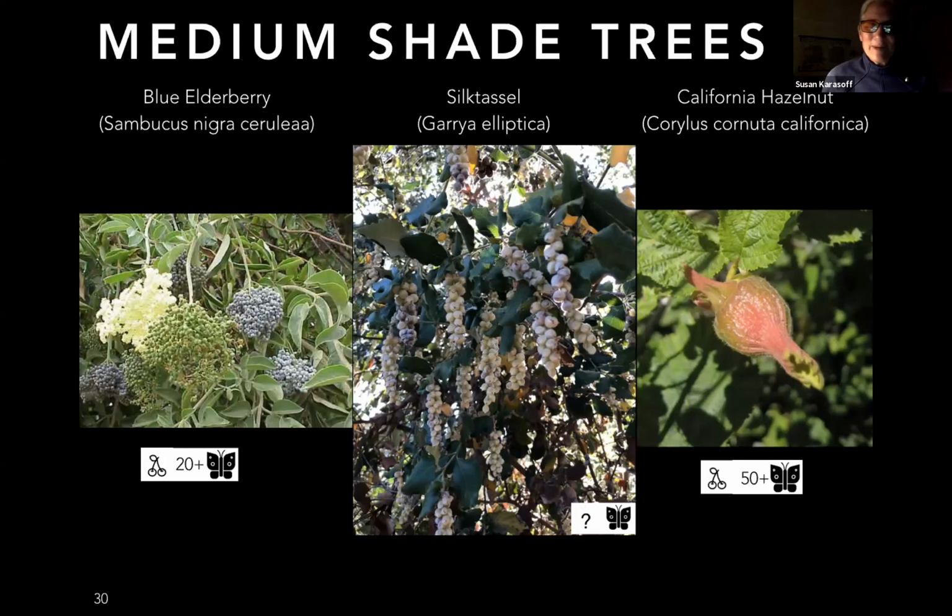Silk tassel, great plant, loves sand and wind, so it needs to be within about a mile of the coast. If it doesn't get sand and fog and wind, it's not too happy. Beautiful plant though, just gorgeous. It looks like a Christmas tree. It's kind of got that triangular shape. It's as if a Christmas tree got into a plate of Christmas cookies, just a little bit wider towards the bottom. You could prune it up, but if you let it go ahead and have the leaves all the way down to the ground, it will be your wind barrier for all the plants behind it.